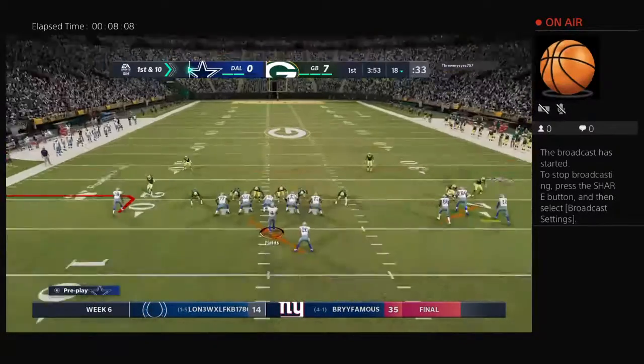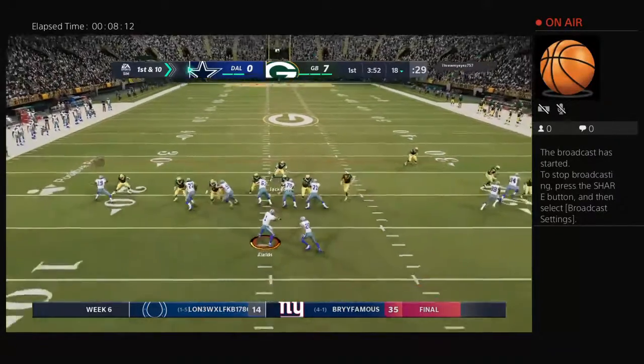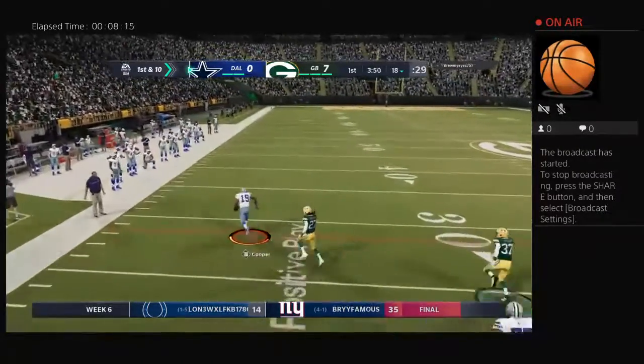About set for this next drive by the Cowboys offense. They punted last time they had it. What steps, Charles, do you think they have to take to make sure they don't do that again?